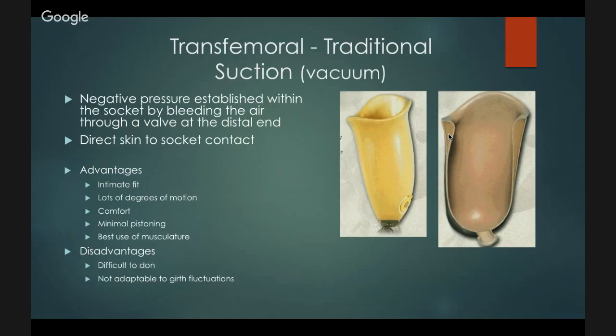The advantage is an intimate fit, and because it's a vacuum, there's not that much socket residual limb motion, right? And believe it or not, this can be comfortable for some patients if it's fitting right. The idea of me fitting into something like a hard socket just sounds uncomfortable. Believe it or not, some people prefer it. Disadvantages, it's difficult to don, and we'll see in the next couple of slides what that donning technique is. And the big one for our patients is not adaptable for girth fluctuations, residual limb volume changes, right? Because if you lose weight or your residual limb volume is down, well, then you're not creating that vacuum because there's space, there's air between your residual limb and the socket.